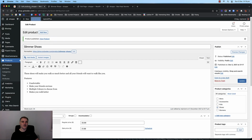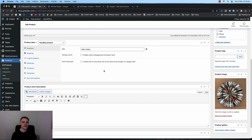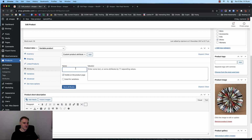Okay, so if I go back now and I turn this into a variable product, I can still manage the stock. So I've got 5. Actually, what I'll do is I'll get rid of this, and I'll go into attributes. Actually, I think we need to go, not variations, yeah, attributes. So custom product attributes. So this one's going to be size. So we've got small, medium, or large.